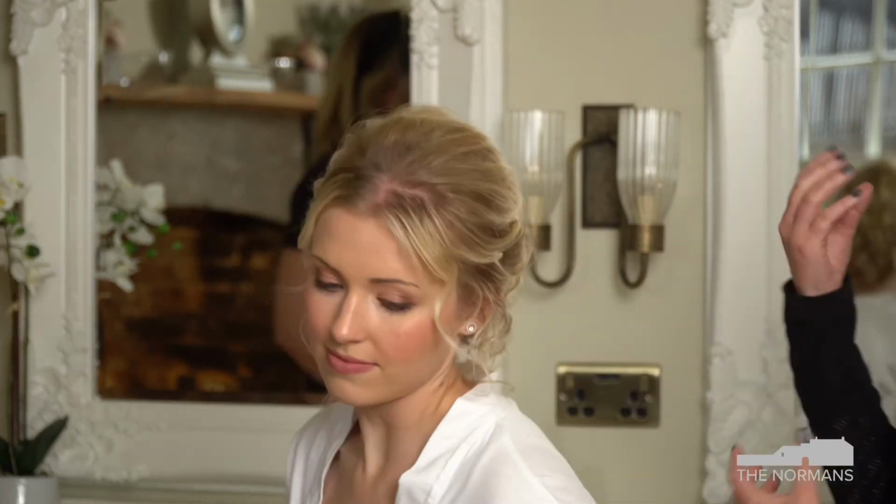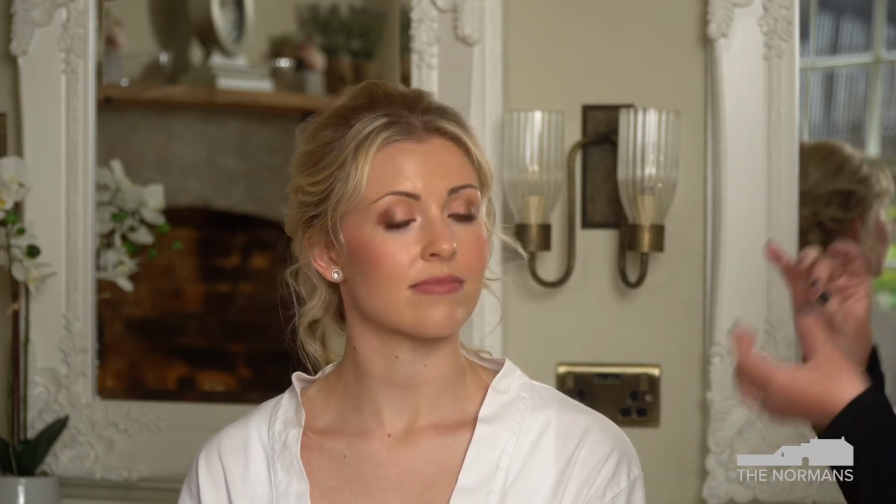We were saying, just to complement the makeup, because I think you need to work with the hair and makeup together, keeping it quite soft at the front, leaving quite a few wispy pieces, just gives it a really nice, natural, flowy, dreamy look. And again, you could add all sorts to this, whether it be fresh flowers or even accessories, little sparkles here and there, and obviously a veil as well.